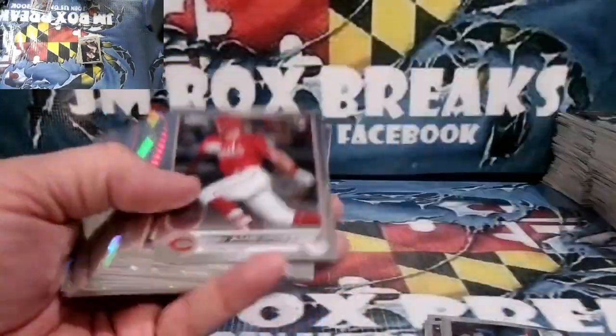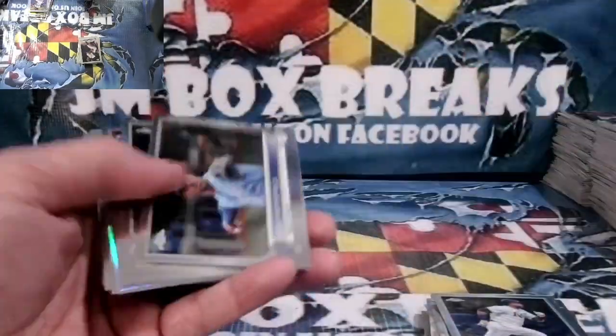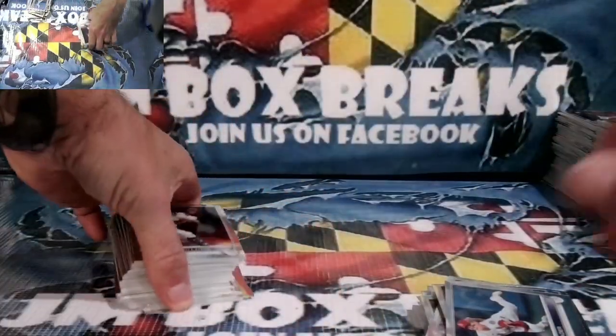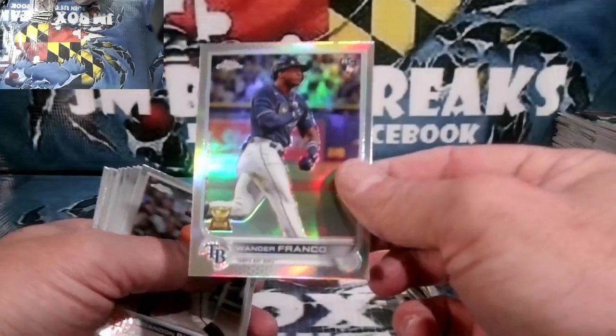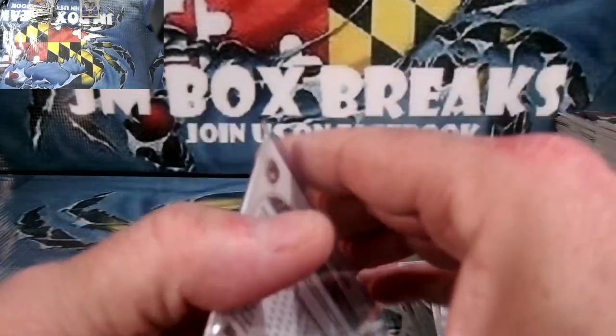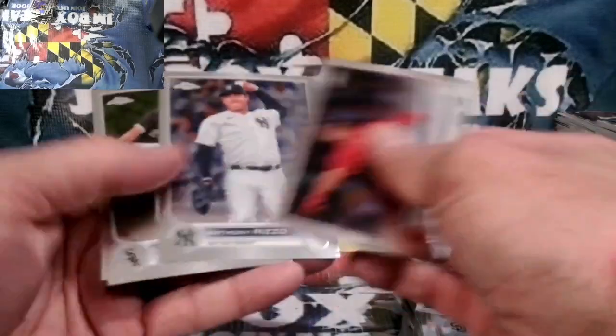Evan Longoria, we got Hunter Green. Bogaerts, Michael Brantley. Means they made a ton of these. There's 99 of them. Jacob deGrom, Patrick Wisdom, Amed Rosario, Velotti, Ian Happ, Mike Yastrzemski. There's another Franco Silver. We got Christian Yelich, number to 199. Urias, Strasburg, and Adam Frazier.